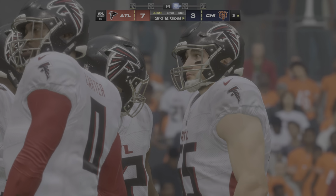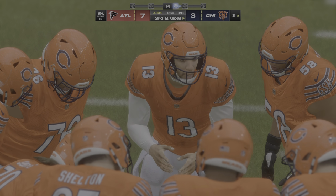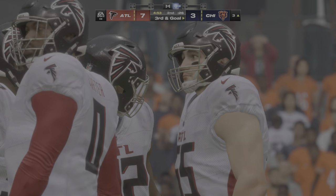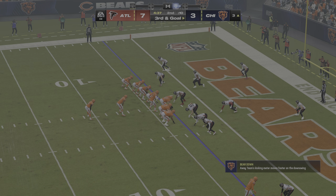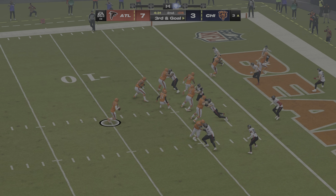Now on third, do you go to the air? I think the possibility exists, and if you're doing it, you're probably going play action since you ran it twice. But I often think that second down is a time you go play action and throw the ball. I say commit to the run and think about it being 4 down territory.